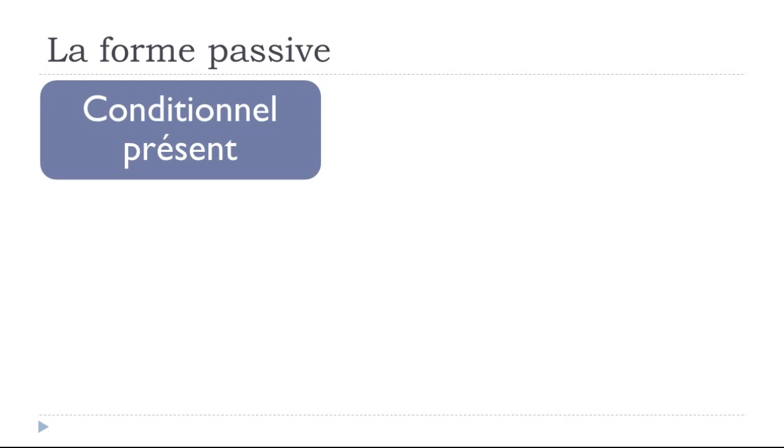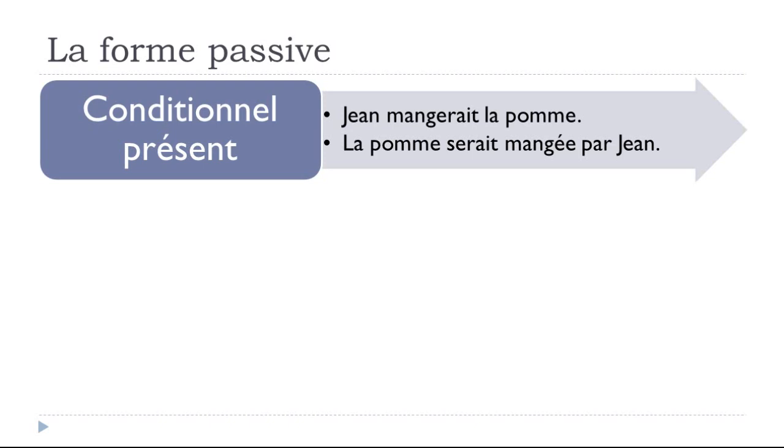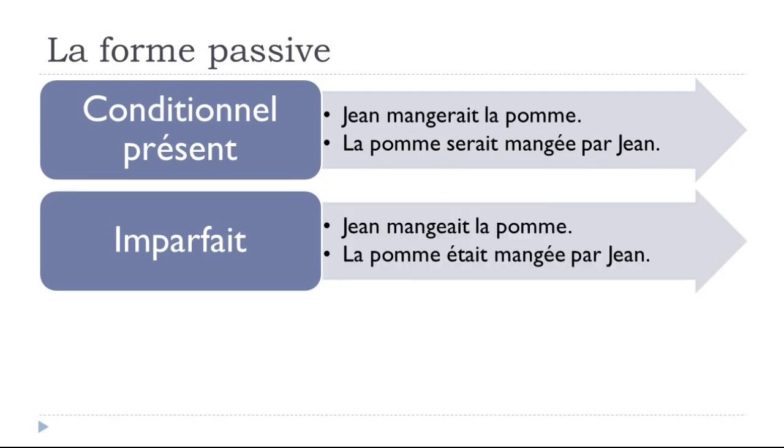Okay, so let's have a look at the conditionnel présent because we saw it already in the previous unit. Jean mangerait la pomme, would eat, okay? So if you change it, la pomme serait, and that's the conditionnel présent form of être, mangé par Jean. Then imparfait, Jean mangeait la pomme. La pomme était mangée par Jean.